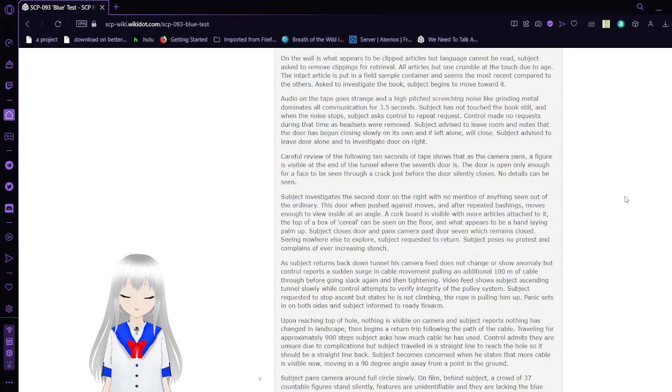So we ask to remove clippings for retrieval. Articles, but one crumbles at the touch due to age. The intact article is put in a sample container as it is the most recent compared to the others. As we investigate the book, subject begins to move towards it.